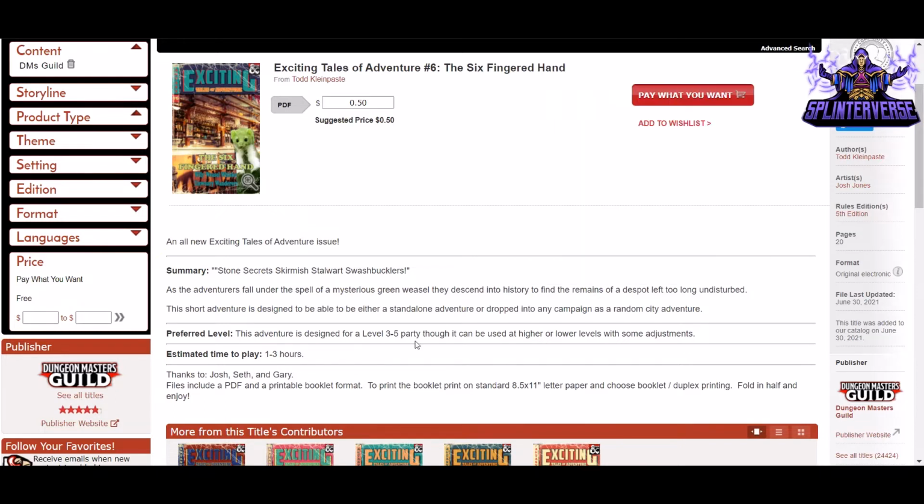So quite a few modules today. All the ones we've looked at so far have been pretty much modules, which is good. So if you're looking for modules, you've got a lot of options this week. This one unfortunately doesn't have interiors for us to look at, but it is 20 pages, so it's not a small product here.